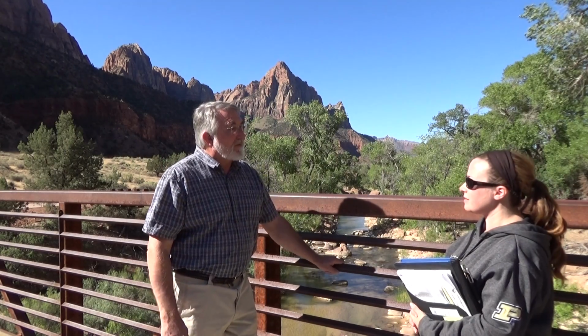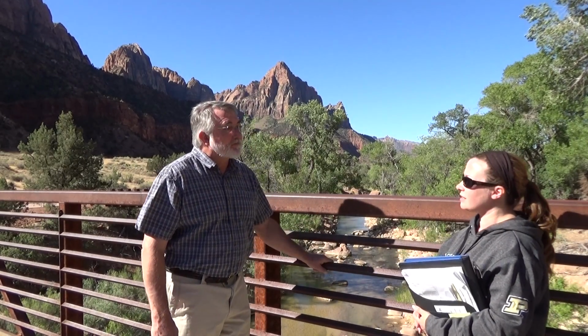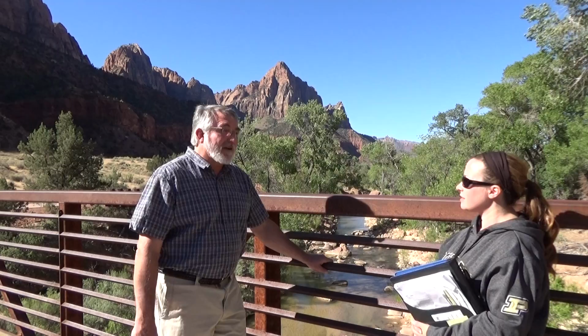Okay. So we have hundreds, literally hundreds of springs that feed the rivers that drain through the park and in this area. So we have a lot more water than many of the other parks you'll see on the Colorado Plateau. Yeah. So this isn't necessarily rain runoff or snow melt. This is coming out of the mountain. This is a very dry year. Yeah. So there's no runoff occurring right now.